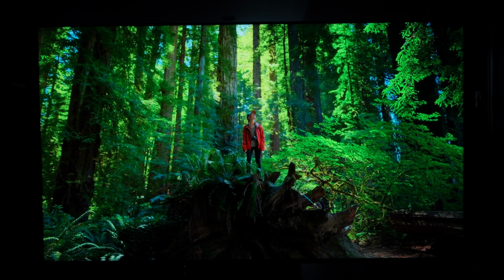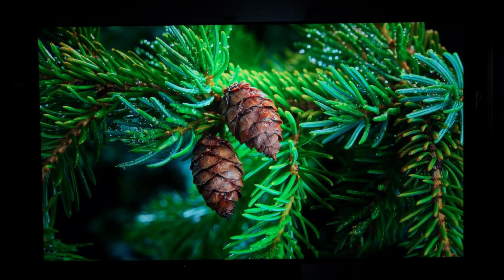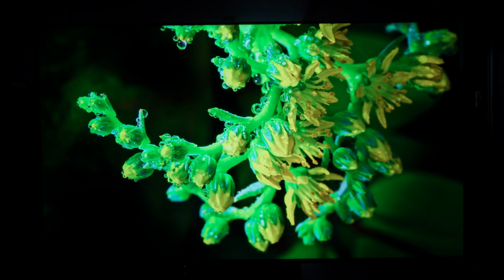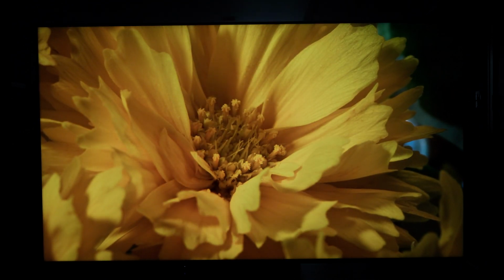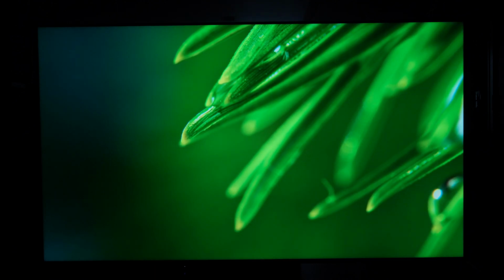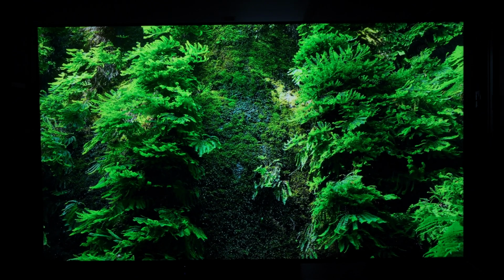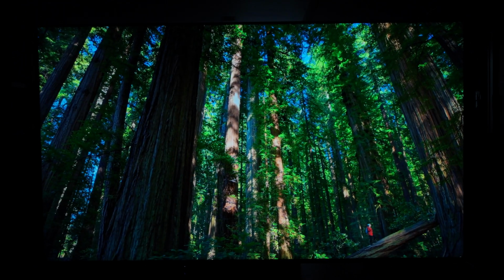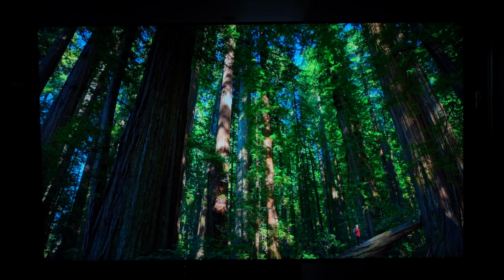Honestly, I'm shocked at just how good it is at this price point. Sony really needs to start second-guessing whether it's worth paying the extra premium for Sony. It's a tough call, and it really comes down to what you value more: Sony's precision and refinement, or TCL's incredible HDR performance and an unbeatable price.